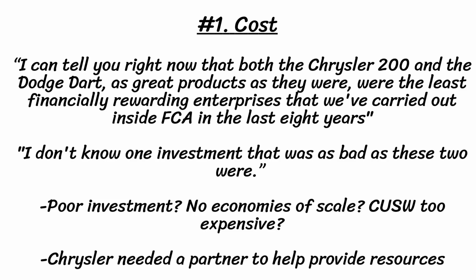However, at a press conference at the 2017 Detroit Auto Show, then CEO of FCA Sergio Marchionne has been quoted saying, quote, "I can tell you right now that both the Chrysler 200 and the Dodge Dart, as great products as they were, were the least financially rewarding enterprises that we've carried out inside FCA in the last 8 years," end quote. And he also said, quote, "I don't know one investment that was as bad as these two were," end quote. This to me is a clear indicator that something went wrong somewhere along the way.